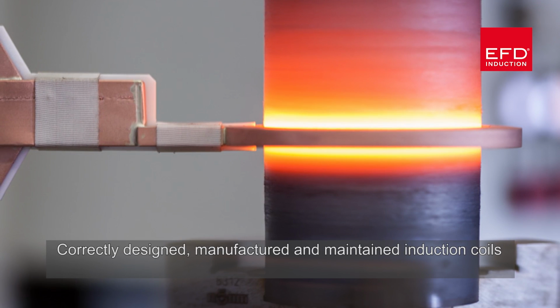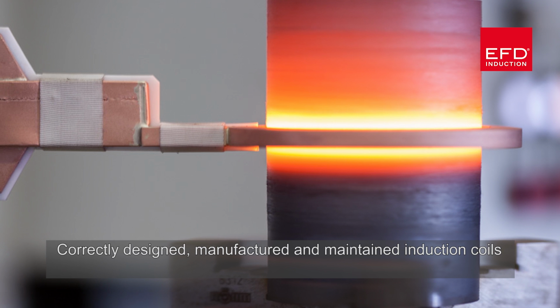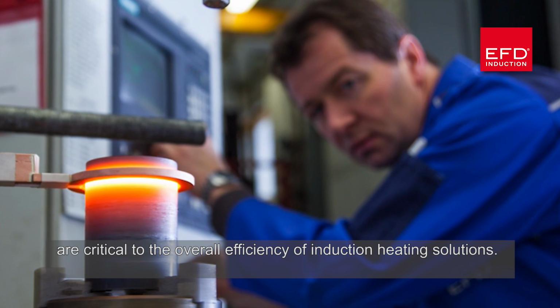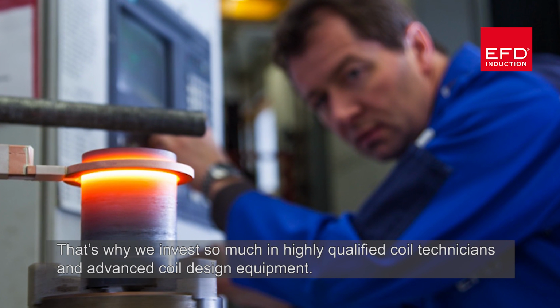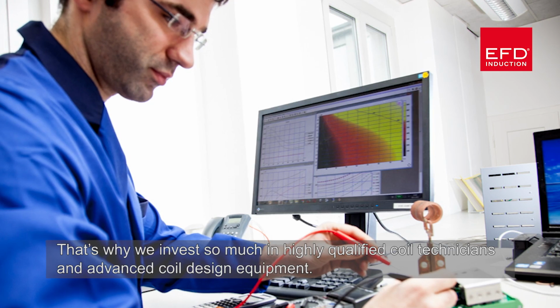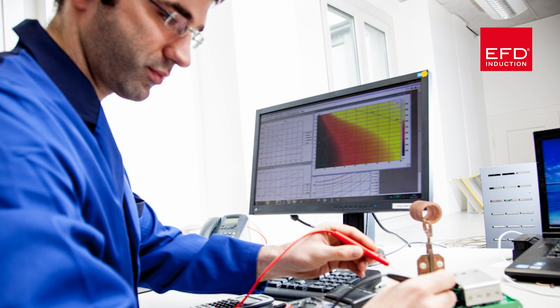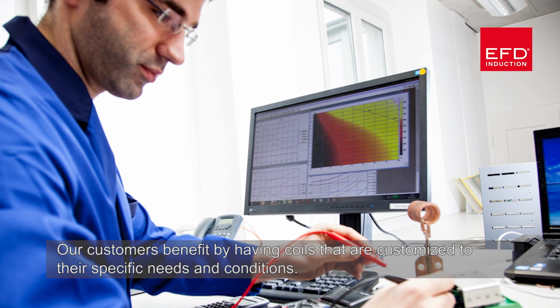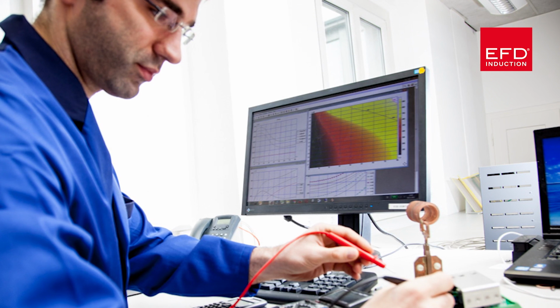Correctly designed, manufactured, and maintained induction coils are critical to the overall efficiency of induction heating solutions. That's why we invest so much in highly qualified coil technicians and advanced coil design equipment. Our customers benefit by having coils that are customized to their specific needs and conditions.